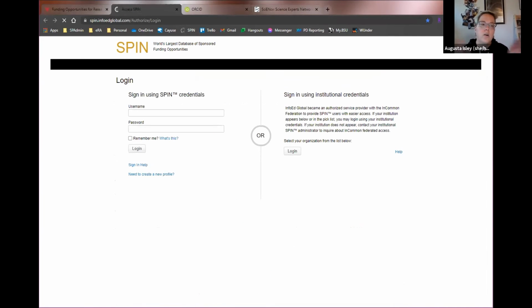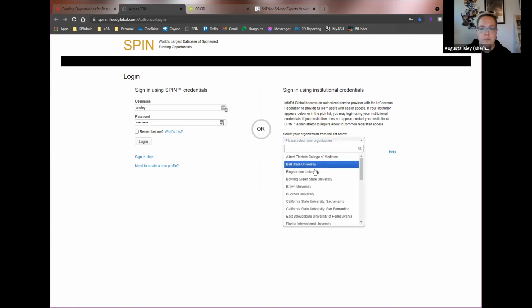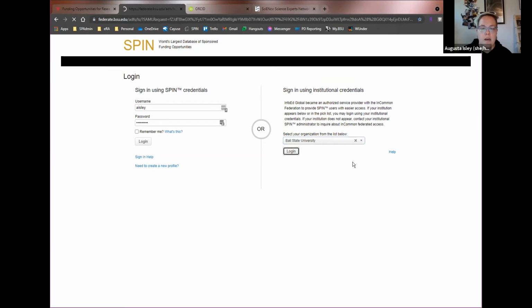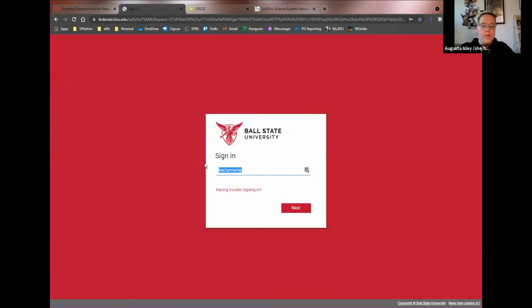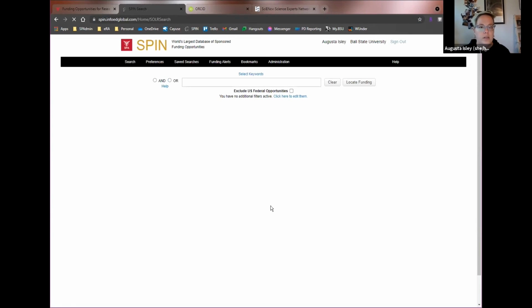I'm just going to do a quick walkthrough of SPIN and then cover a little bit about grants generally before I hand it over to Che. We do have SSO turned on for sign in. Choose Ball State University from the drop down, and then you'll see that very familiar red screen. I did the Duo earlier today.